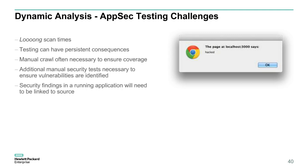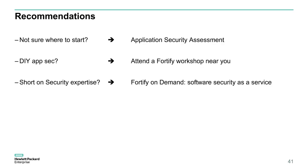Okay, let's see. Keep losing that next button. So the recommendations that we would suggest: how can you apply what you've learned here today? If your head is swimming over the application security stuff, call a Fortify expert and do an assessment of your own situation. They'll look at what applications you have, what your goals are, what you're trying to achieve, your priorities, and help you come up with an application security program.